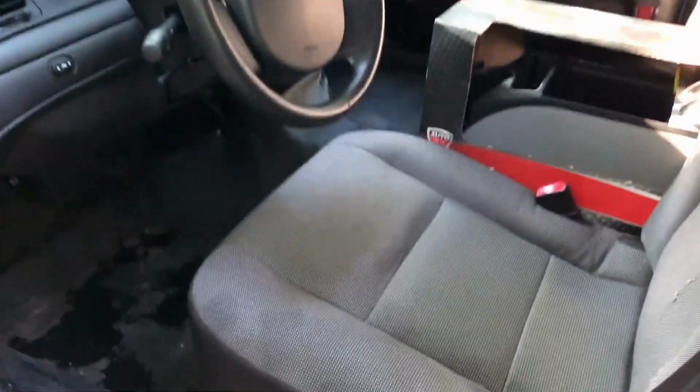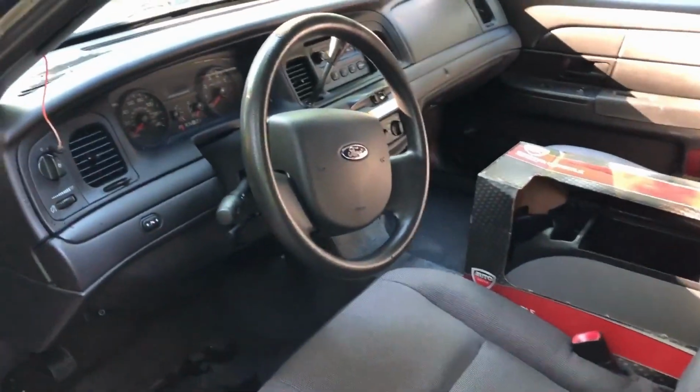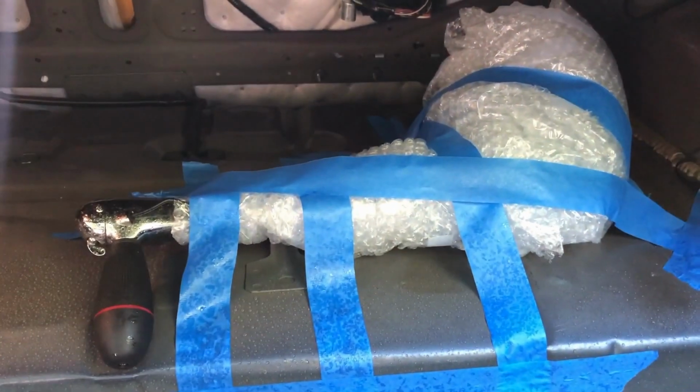Inside, it's got the cloth interior, the vinyl back seat. I ran over to Walmart and picked up a center console for Frank. I'm sure he'd appreciate that. Here's the power wire for the spotlight. And one other thing that Alan helped me out with, not just the wheel covers, but back here in the trunk, we got a spotlight. All wrapped up, taped down. I'm going to cover that up with the extra carpeting that I have for the trunk.